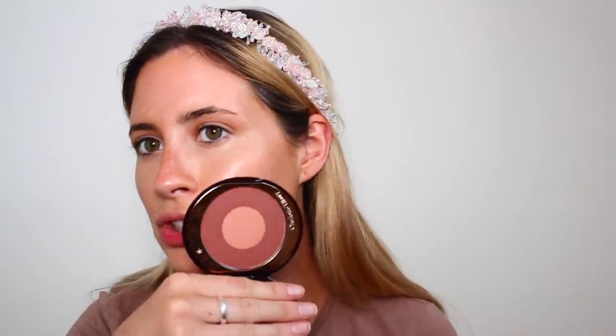So I'm going to just take a little bit of the blusher. I'm going to go with the shade in the middle to start with, actually. And I'm going to put this all over the lid space. It has a slight sheen to it, but I kind of like that. Oh my God, it's the most gorgeous pinky rose gold.